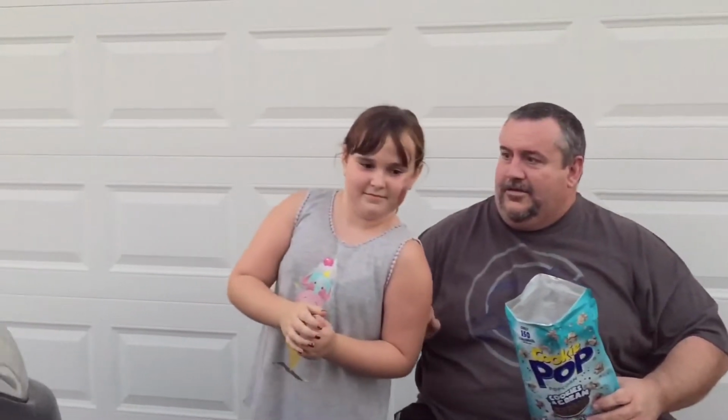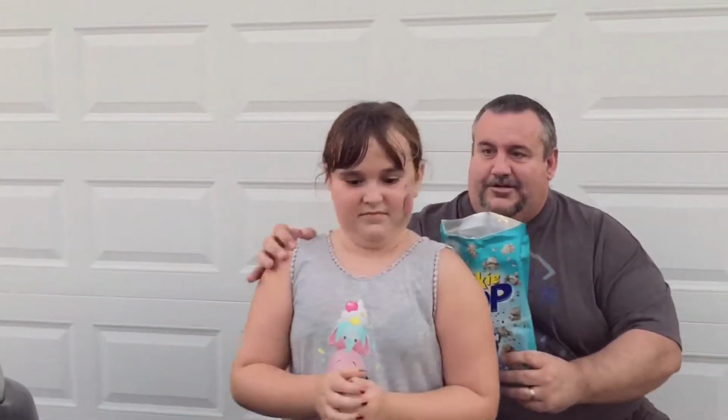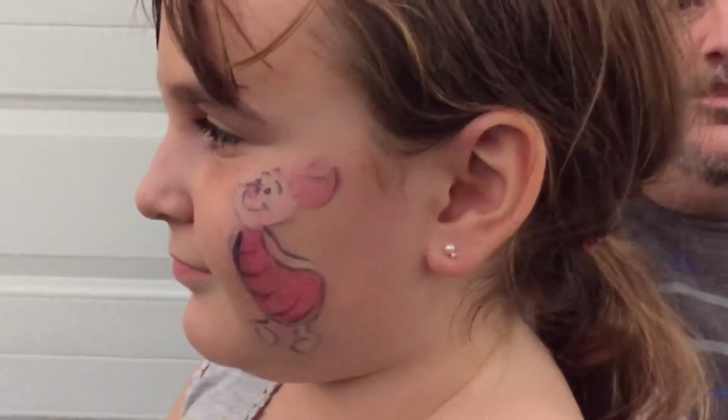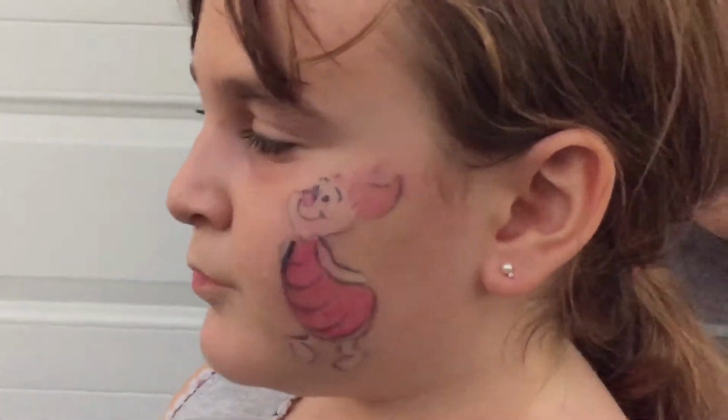Can I get the phone? By the way, Abby, get a shot right here. Turn this way. Get a shot of Riley's face. Zoom in on that. She's a Piglet fan. She's got some Piglet. We went to Long Grove Apple Fest today, and we got some face painting going on. All right. Enough of that.